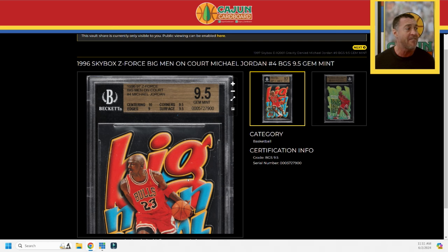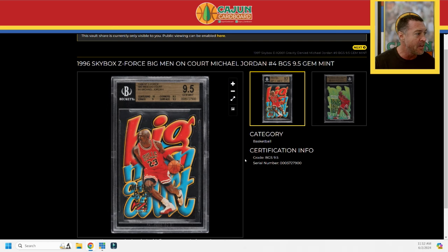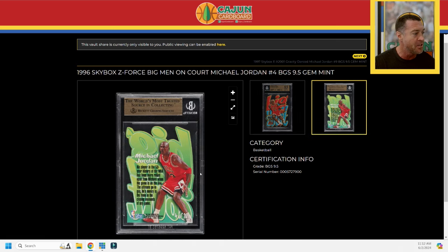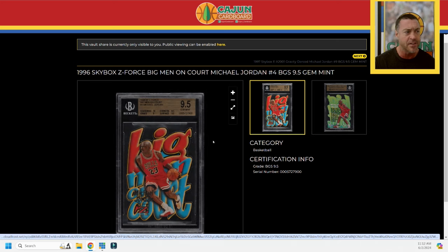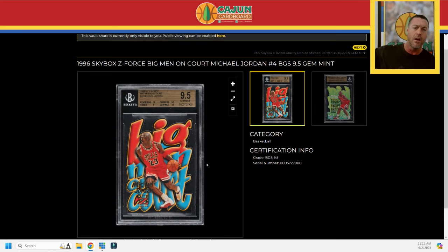It's a BGS 9.5 mixed gem Big Men on Quart that I picked up in that PWCC Weekly that I mentioned. I've had an 8.5 of this card, and I felt like that wasn't good enough, and so I sold that maybe a year and a half ago, something like that, and I haven't filled that void. I haven't replaced it, and this is a big card. I mean, it's one of those super recognizables, the Hot Shots, the Platinum Portraits, the Big Men on Quart, the Thrill Seekers, cards like that.